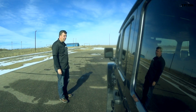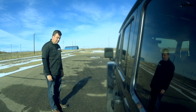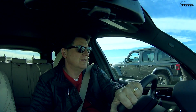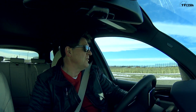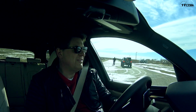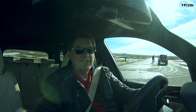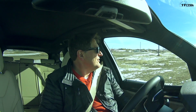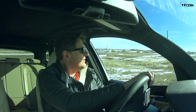Next time I'll put it in drive. We're going to do it again. Yeah, I had a horrible start. So we don't know how much that Jeep cost, but we did try to configure a similar one on the configurator and it came out to about $47,000, which is a lot, but this BMW is $57,000. And we know that because that's what's on the sticker.